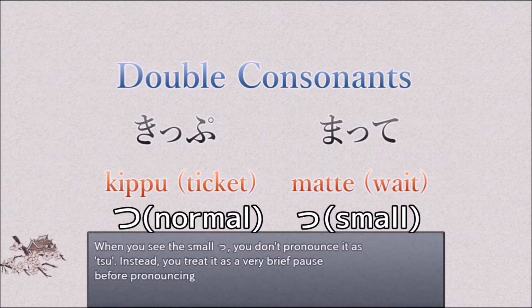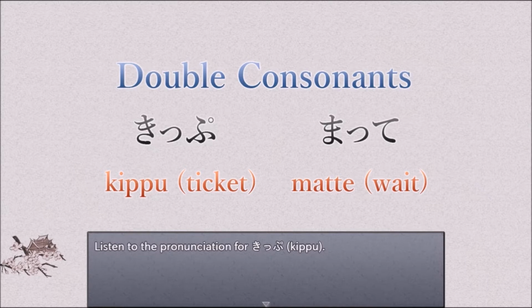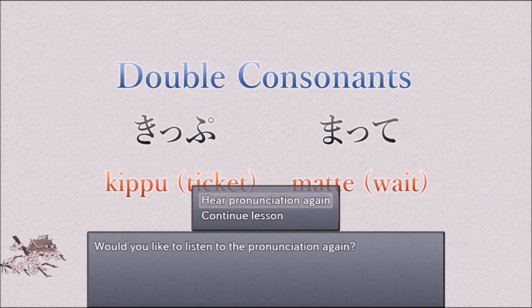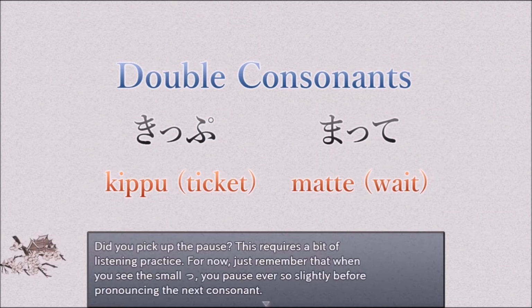When you see the small tsu, you don't pronounce it as tsu. Instead, you treat it as a very brief pause before pronouncing the consonant. Kippu. Listen to the pronunciation for kippu. Kippu. Did you pick up the pause? This requires a bit of listening practice. For now, just remember that when you see the small tsu, you pause ever so slightly before pronouncing the next consonant. Kippu, matte. Not kitsupu, and not matsute. But kippu and matte.